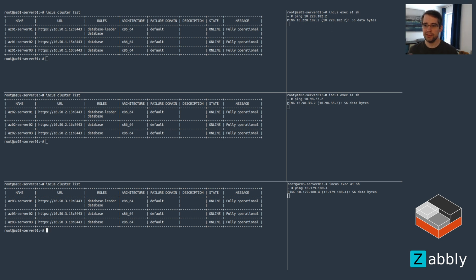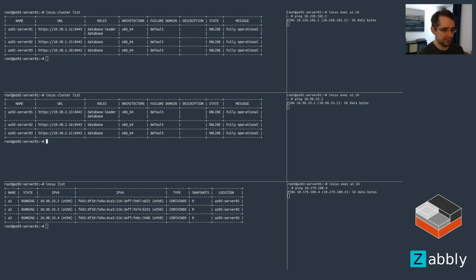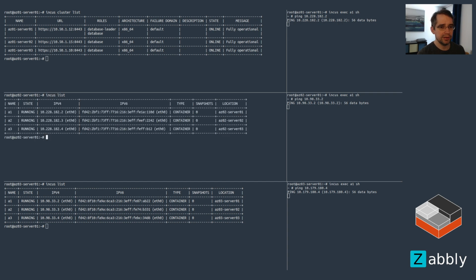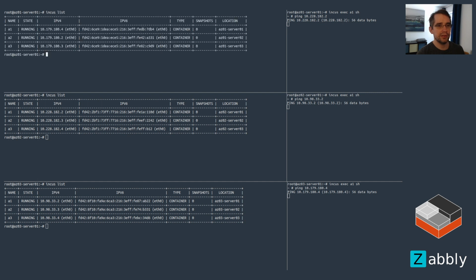And they are each on their own network. They each have OVN set up, and they each have 3 instances, I believe, running. So if we go look at the instance list, you can see 3 instances on that last cluster, 3 instances on that second cluster, and 3 instances on the first one. And we can see the instances are actually also spread between the 3 servers in each cluster. As we can see, they're on completely different networks. So we've got 10.179.180 on the first one, 10.228.182 on the second one, 10.98.33 on the third one.